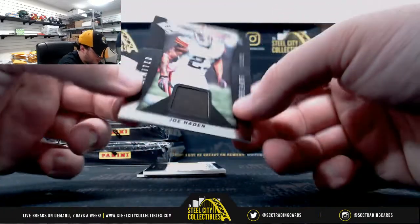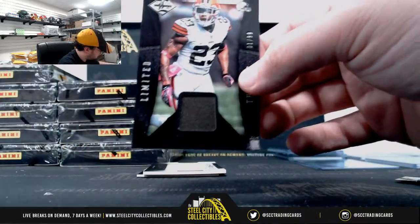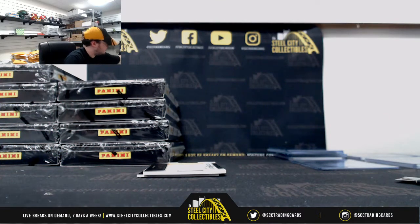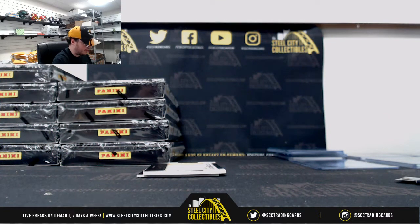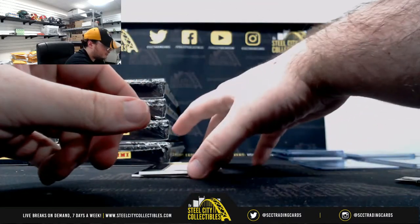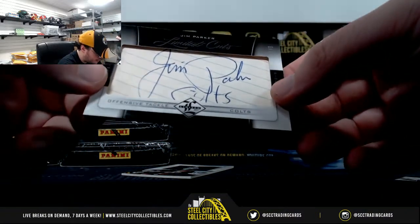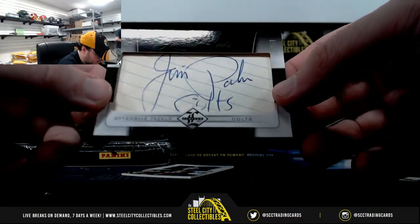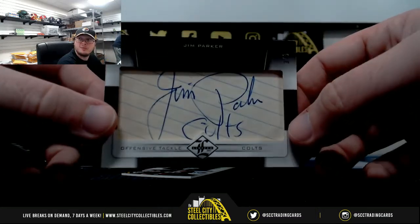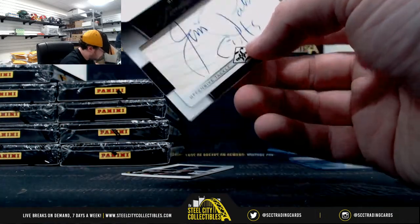Limited threads, Joe Hayden, numbered 1/99. Travis C. We've got a cut autograph here. Limited cuts. Numbered 3/3. Jim Parker, offensive tackle of the Colts. Nice hit there. Number 3, Jeremy M.